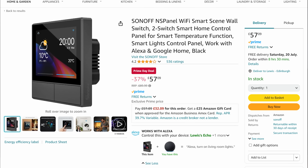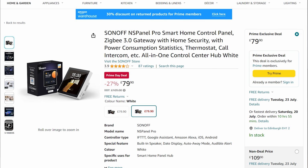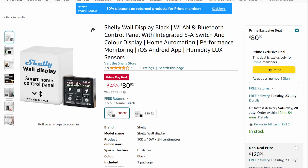There's a couple of smart control panels this year too. Firstly, the original Sonoff NS panel, which is highly customizable if you like to mod things. That is on sale for £57 down from £90. We also have the NS Panel Pro, which runs Android, available for £80. And a new addition here is the Shelly wall display, which I really need to get my hands on at some point. That is available for £80 too.